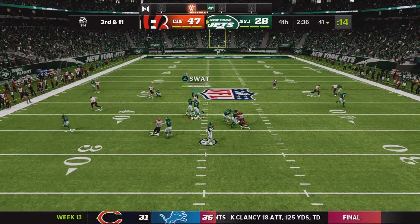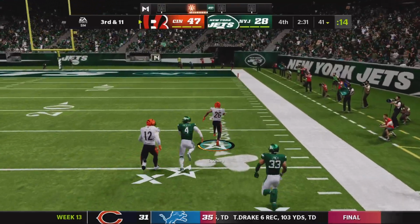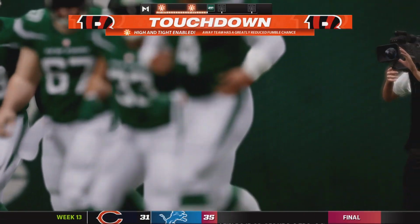Now Prescott, into heavy traffic, and it's intercepted. Picked off at the 49. And he will bring it back. It's a pick six for a Bengals TD.